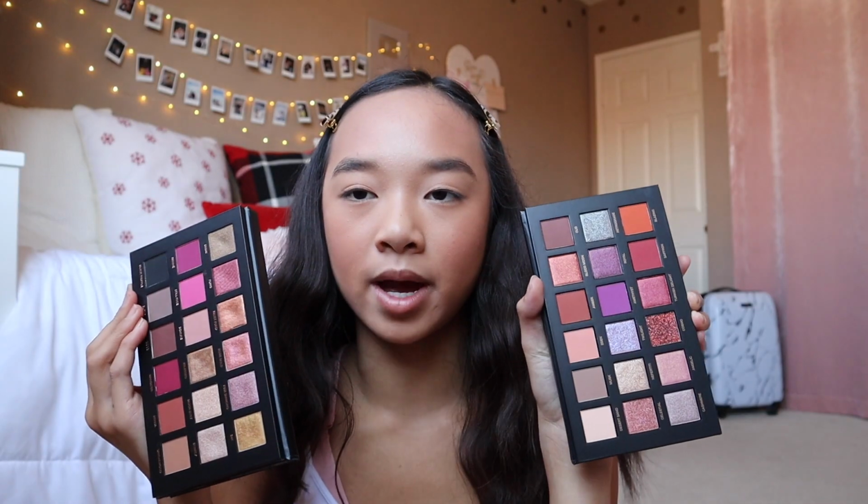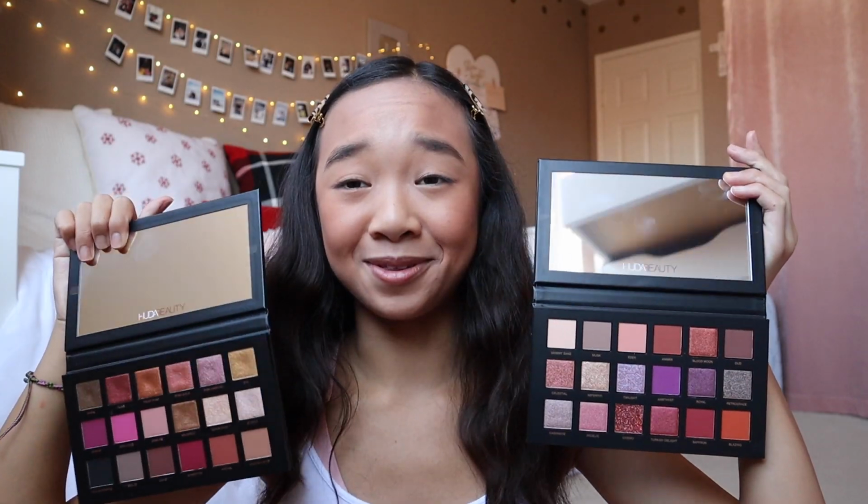And when I saw them, I was so shocked because I didn't think they were gonna give out free Huda Beauty palettes. But yeah, I'm going to be using one of them. I don't know which one to use. The Desert Dusk one definitely has more bold colors, and then the Rose Gold palette is more neutral. So I think I'm gonna go with Desert Dusk, even though they're both so pretty.